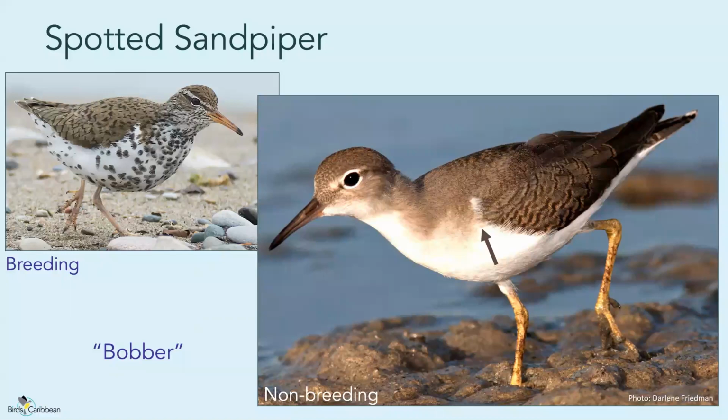The spotted sandpiper. So this is a spotted sandpiper, very different between the breeding and non-breeding season. The most common plumage that we'll see is the one on the right, where it's a very dark, unpatterned brown, or looks very unpatterned, from the bill over the top of the head, down the neck, all the way through the back and wings, and white underneath.